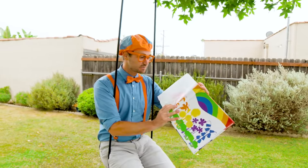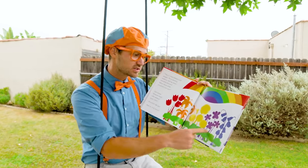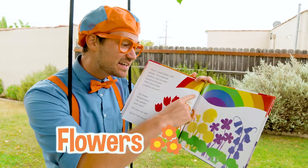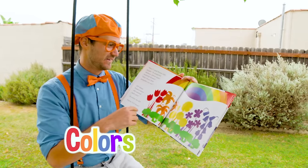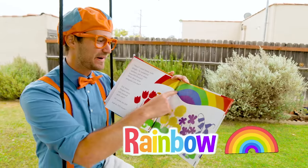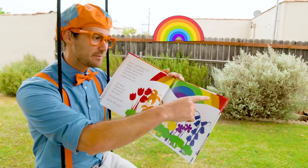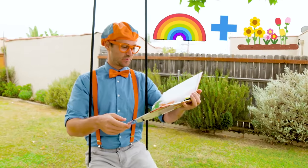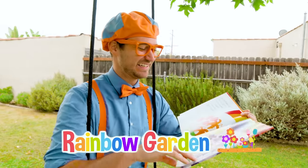Whoa, check this page out. Yeah, it looks like a garden. There's so many flowers and so many colors. Whoa, even a rainbow. Hey, rainbow plus garden equals rainbow garden.